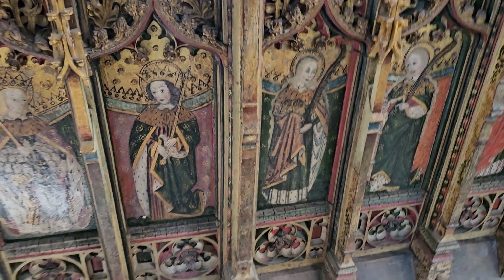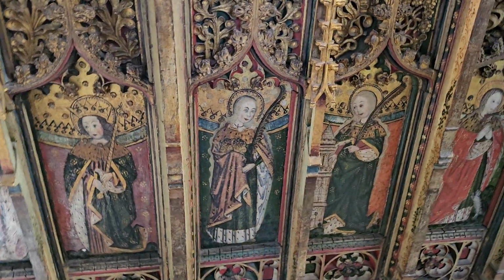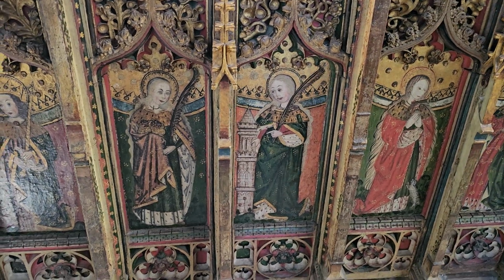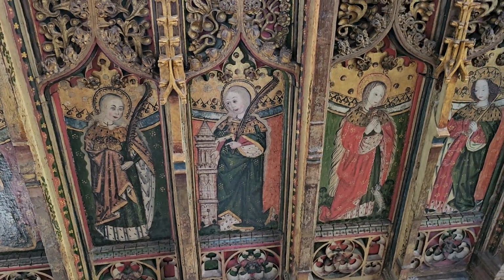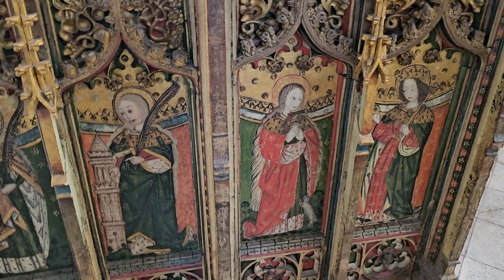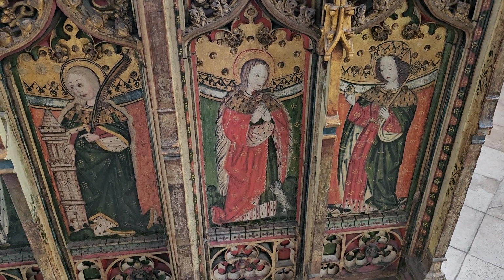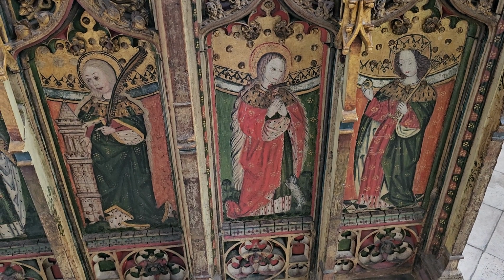She looks like a Dorothy. She does, doesn't she? This isn't Kansas. Right. Then we've got Barbara. Then we've got Dear Agnes. And that fellow at the end there that looks like a woman is actually Edward the Confessor, and he's holding the legendary ring.